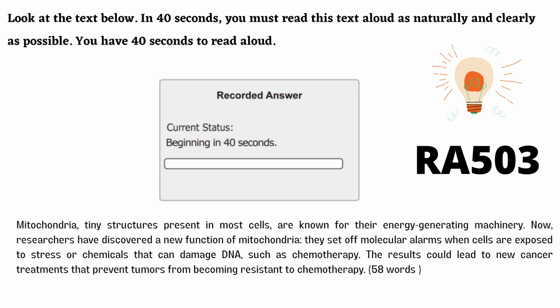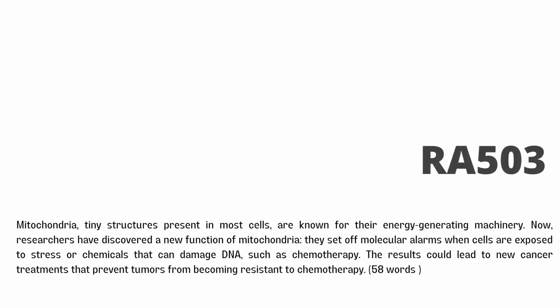Mitochondria, tiny structures present in most cells, are known for their energy-generating machinery. Now, researchers have discovered a new function of mitochondria. They set off molecular alarms when cells are exposed to stress or chemicals that can damage DNA, such as chemotherapy. The results could lead to new cancer treatments that prevent tumors from becoming resistant to chemotherapy.